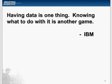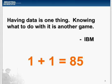But I'm not going to talk to you today about that data in terms of being a user of gas detection. I'm going to talk to you more about that data today in terms of a manufacturer, and how a manufacturer like Industrial Scientific has used that data, and the data that we collect from customers, to really change technology and make a difference in gas detection. And what that data has given us, the realization that we've gotten from gas detection data today, is this fact, that 1 plus 1 is equal to 85.